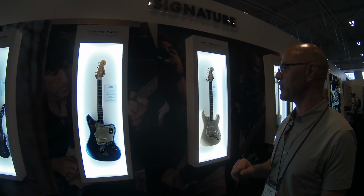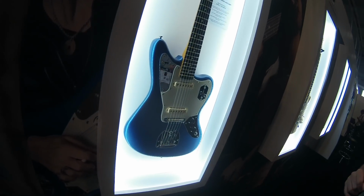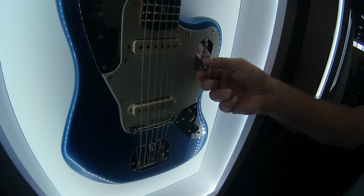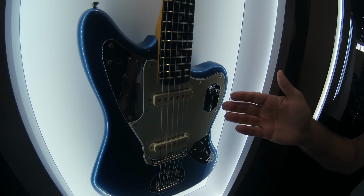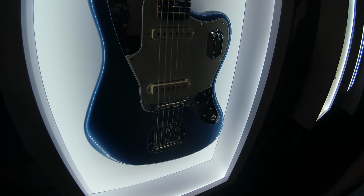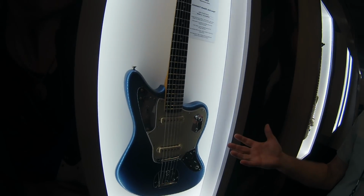The Johnny Marr Signature Jaguar has been in our line for a while. It's a really cool instrument that features all of Johnny's preferred upgrades to a Jag, such as a 4-way switch instead of all those slider switches. It's much easier to use, and it offers you a parallel series option, which is really cool. Upgraded Mustang saddles, hand-wired Bare Knuckle pickups. It's just a great instrument.